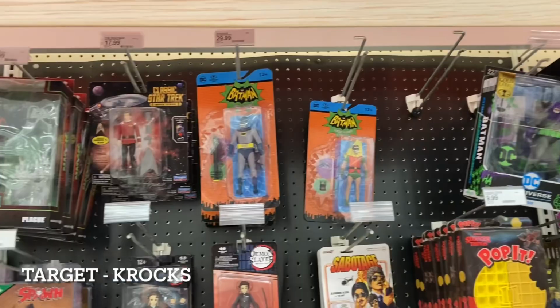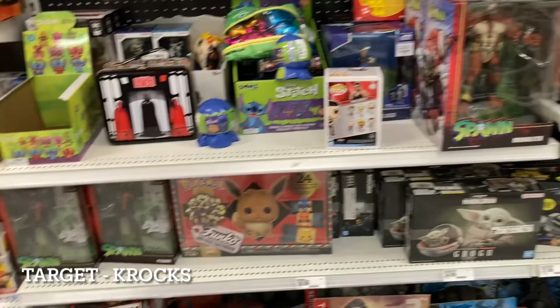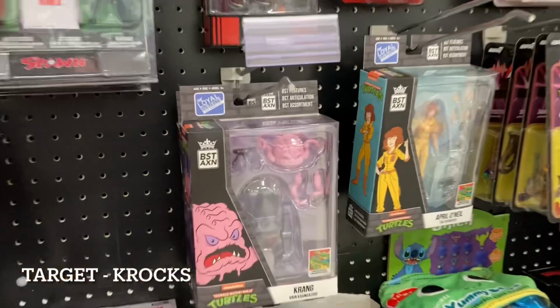DC Multiverse, Batman, Retro. Looks at the clearances picked through there. Oh, Turtles, April O'Neil has been sitting here for a while, so is Krang. Let me know who collects these. Anybody collect these Best Action Loyal Subjects, TMNT? I'd be curious to know about it. Other than that, nothing really new here.